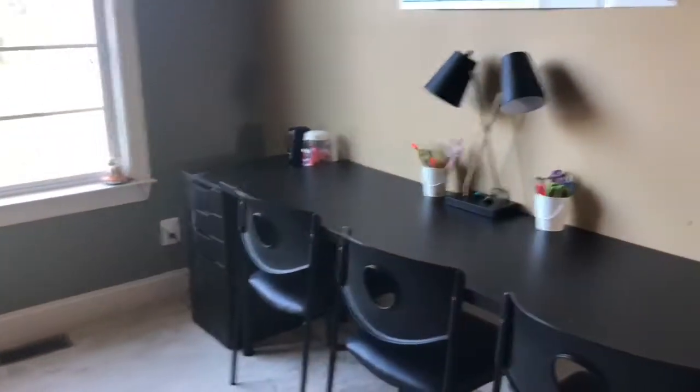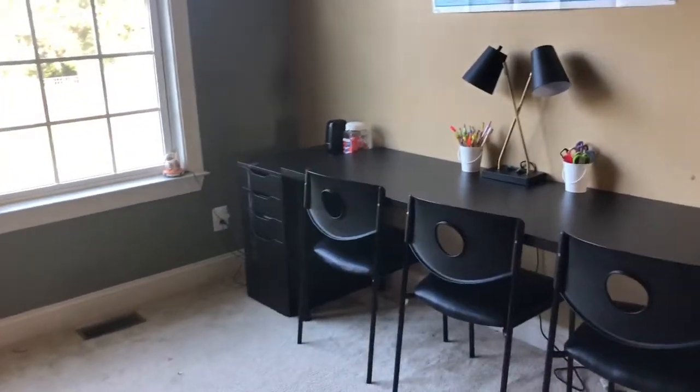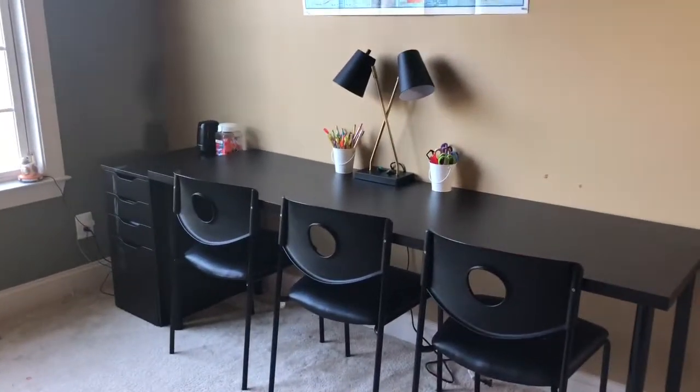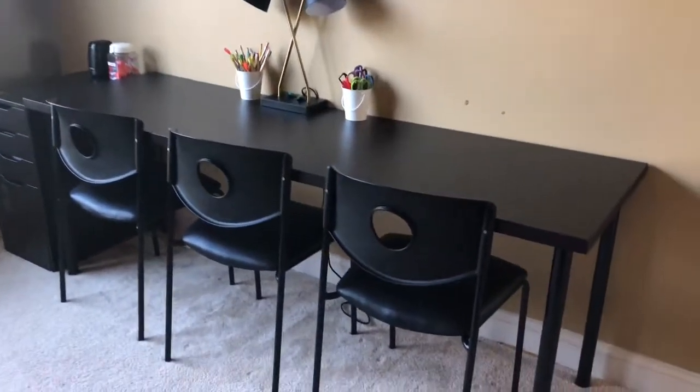A little bit dark in here, but now I'm in my husband's office. On this side of the room is all his belongings and his desk and everything. So on this side of the room is their homework table.